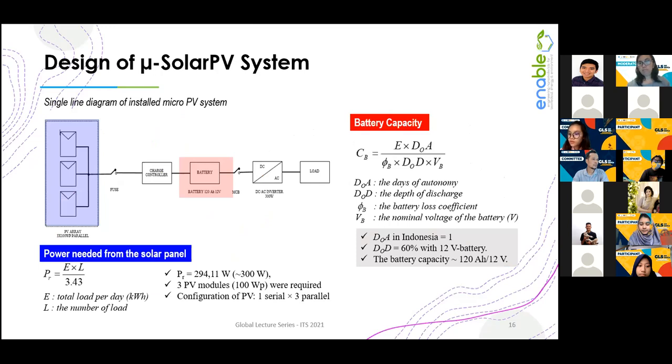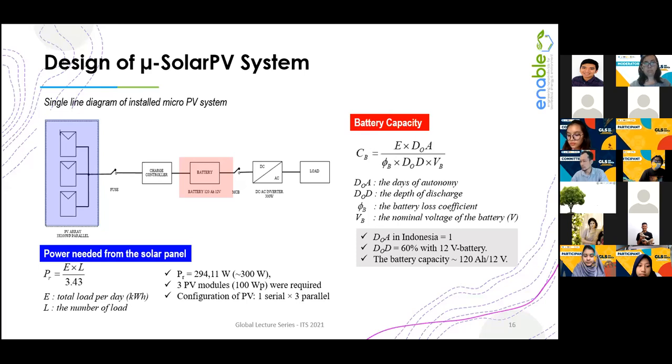Okay, from the solar energy potential information, we designed a micro solar PV system that only needs to supply 300 watt daily for each egg hatching facility. There were three egg hatching facilities, but we don't know at the moment how many hatching facilities they have. But for these systems, we require three serial connections of PV panels and a battery capacity of 120 ampere hours and operating voltage of 12 volts, by considering all parameters for battery capacity design, including the days of autonomy, the depth of discharge, the battery loss coefficient, and also the nominal voltage of the battery.